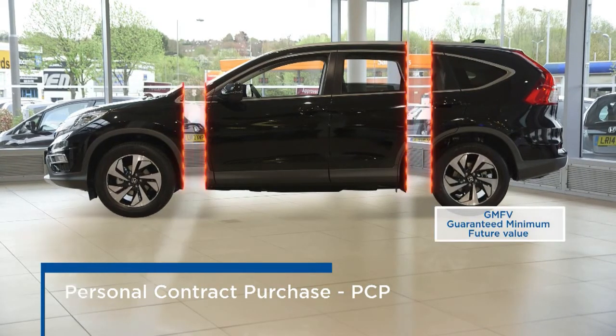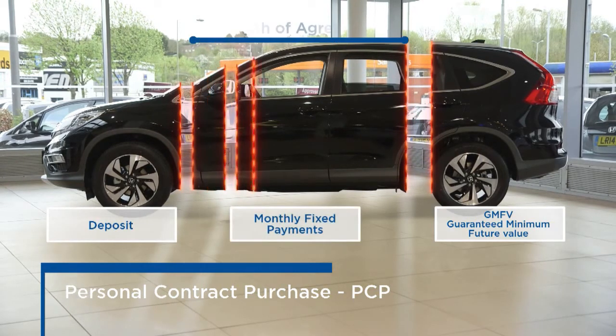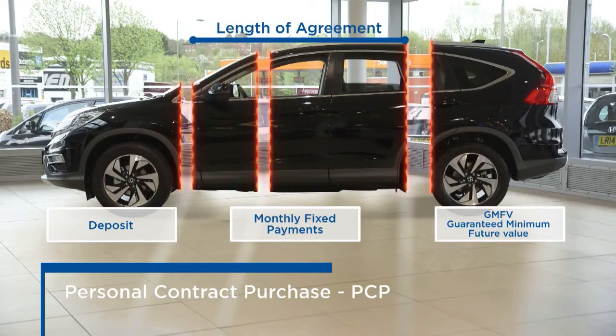This is the initial deposit you pay, and then your monthly payments are worked out on the balance that's in the middle. What this does is keep your payments nice and low, sometimes lower than hire purchase, and it enables you sometimes to even have a shorter term than hire purchase as well.